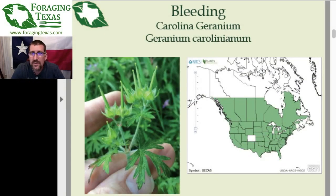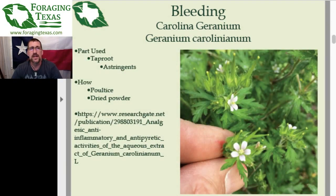So here you can see the plant. This is what we're talking about, the long pointy seed pod with the crown at the base. We already talked about where in North America it's found. And then here are the flowers. Was there a question? Yes.